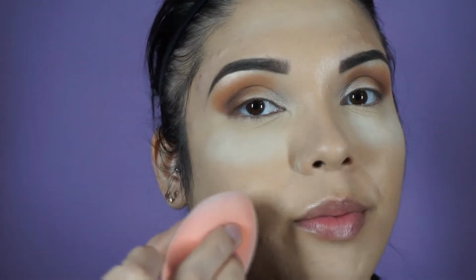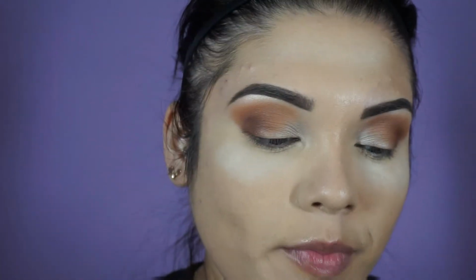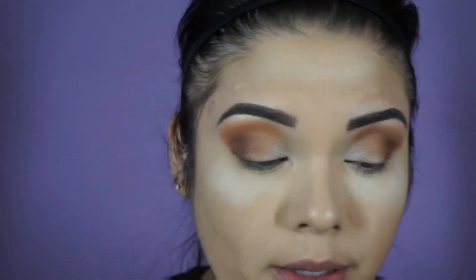Since I've been doing my eyeshadow first lately, what I do is I just set heavily on the areas that I've mentioned before that are most problematic for me. Then with whatever I have left, and just whatever little more I feel I need, I'll go in with the fluffy brush, and right away I set my face.